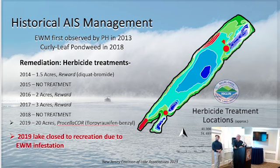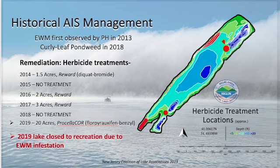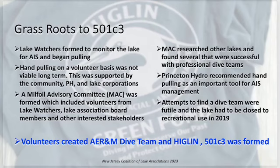And this really started as a grassroots effort organization where we went out and bought some battery-powered hookahs, a couple of us, and just started to test what that would mean to dive down with bags and pull plants. We found it to be very effective. We were able to clear areas and be very selective about what we pulled and where we pulled.